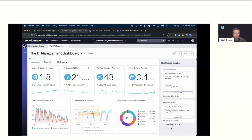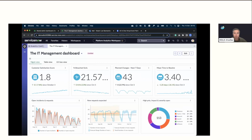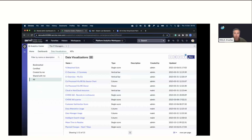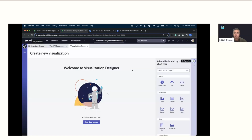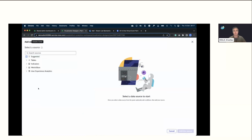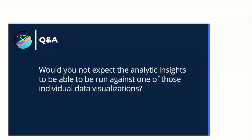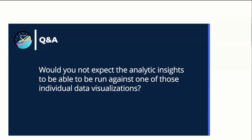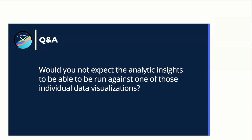Got it. So I'm going to piggyback onto this just because it made me think of a different question. For those analytics insights, I know you mentioned at least today, it sounds like it's pretty related to the performance analytics data itself. So would you not expect just one of the data visualizations, which is the new form of legacy report, essentially, would you not expect the analytics insights to be able to run against one of those individual data visualizations?